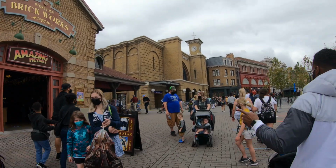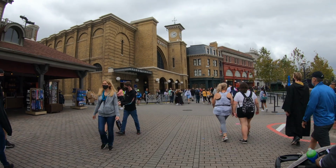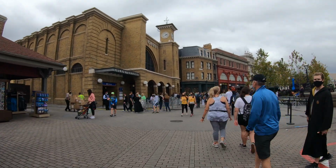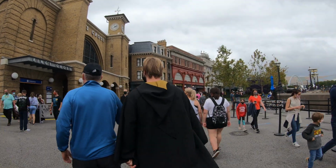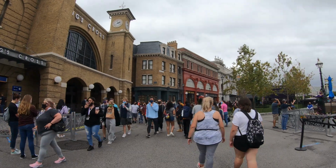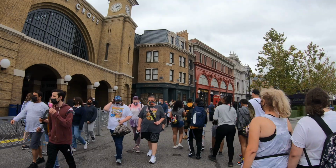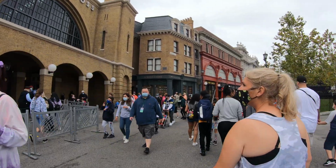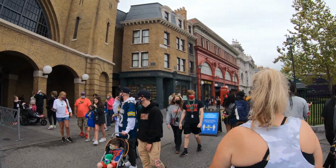And speaking of Harry Potter, we're leaving the San Francisco area and entering the Wizarding World of Harry Potter here at Universal Studios. Coming up here on the left is the King's Cross Station, which has the Hogwarts Express train. The Hogwarts Express train can take you from Universal Studios, where we are, to Islands of Adventure, the other theme park here at Universal. Bear in mind, to board the train, you're going to need one of those tickets that give you access to both parks.